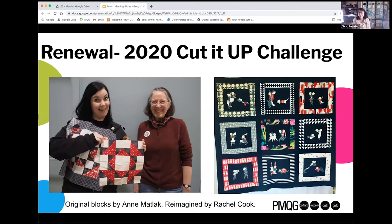Renewal, did you participate in the Cut It Up challenge? This was Rachel Cook's Cut It Up challenge. And the original blocks were done by Ann Matlack, and that's the quilt that she made. And definitely could be tied into renewal.